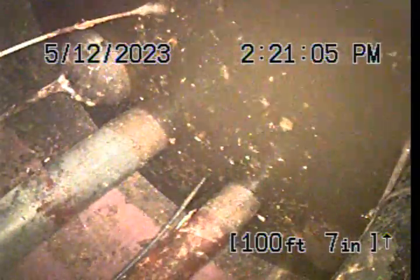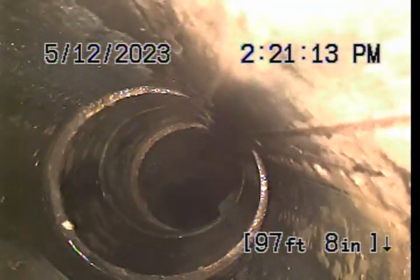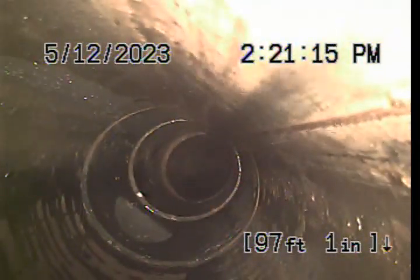I pulled the men's room toilet, and it's kind of an undecorated room. It's not at the mechanics area or anything. I think it's part of the dealership they're working on. But we're about 100 feet from that lift station. That's where the camera is sitting right now. So we're pulling back into the main waste leading to the lift station. This is 4-inch ABS, and you'll see tie-ins throughout.